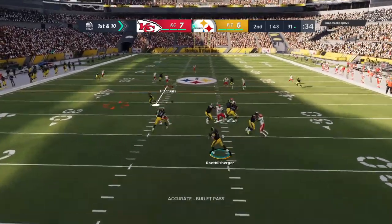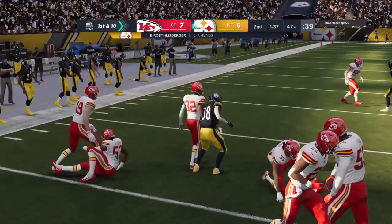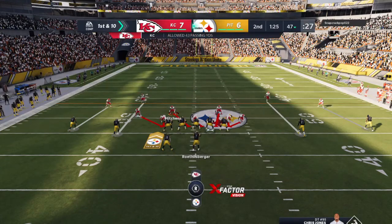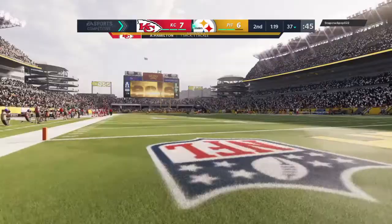Now Roethlisberger on 1st down. That went into the hands of his tailback, Samuels. And he slips up past the 45 before being tackled. That play going for 16 yards to start the drive. 1st down. They'll throw on 1st down with Roethlisberger. And the Chiefs are going to get him.